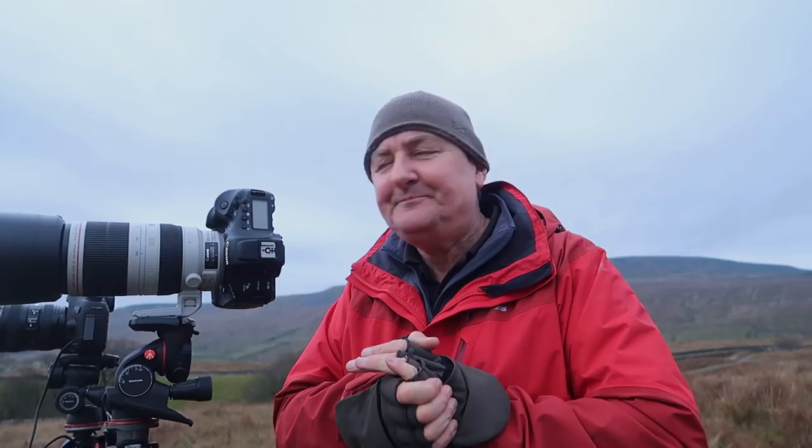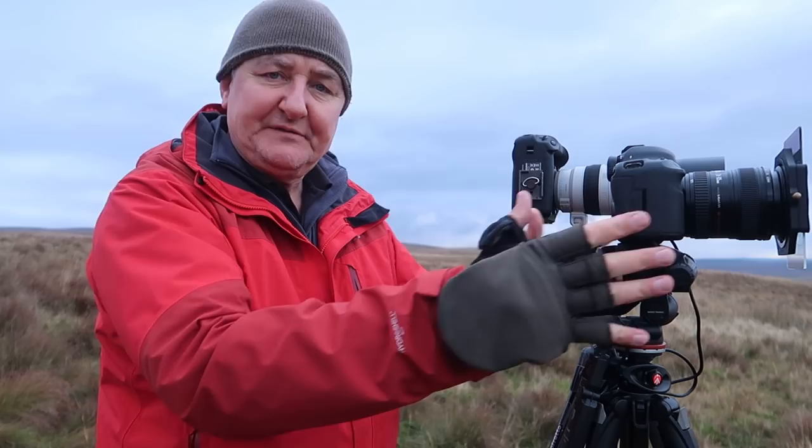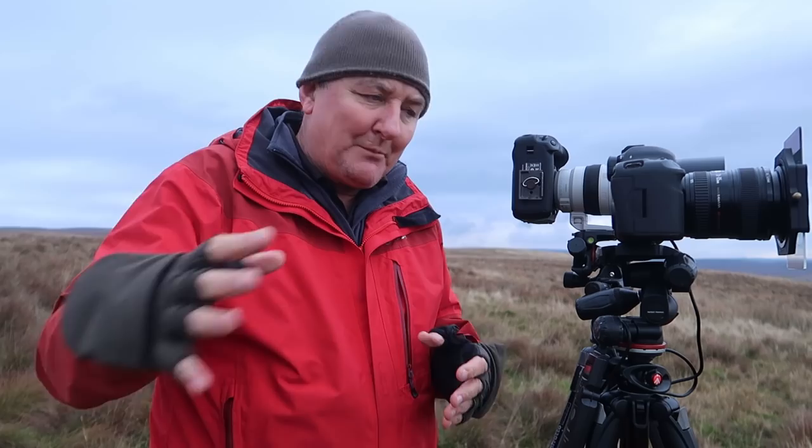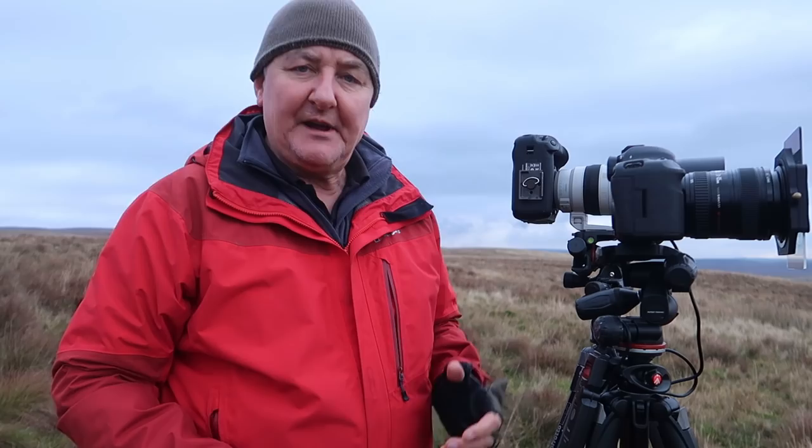Right, let me talk you through my camera setup. On the 24mm lens, it's nice and wide. The light's not particularly brilliant today, but I suppose, like I said earlier, it's better than shooting directly into the sunlight. So what I'm having to do is really crank my ISO up. My ISO at the moment is at ISO 1000, which will give me an aperture of f4.